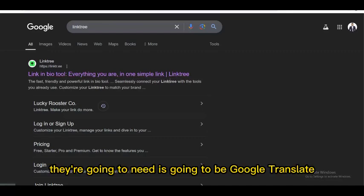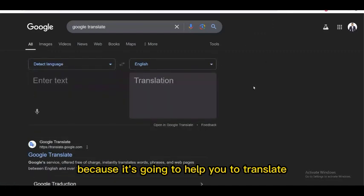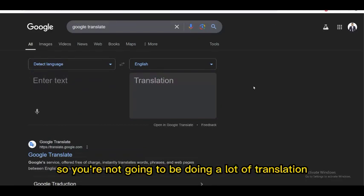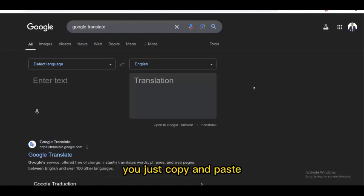And the next software that you're going to need is Google Translate, because it's going to help you translate all this text to different languages. You're not going to be doing a lot of translation. You just have to do some simple basic translation. You just copy and paste. You don't have to do any hard work with this exact method.